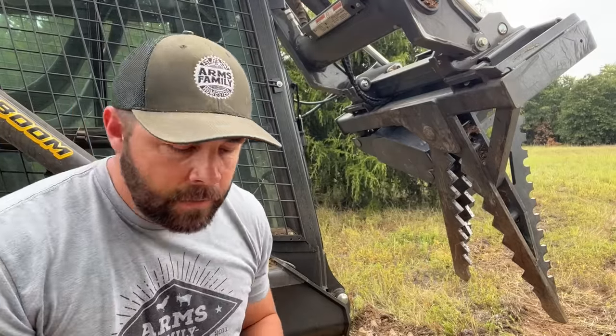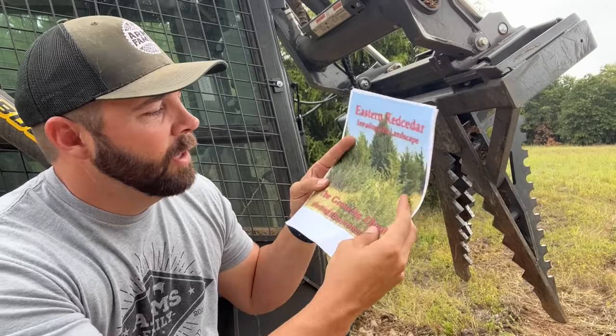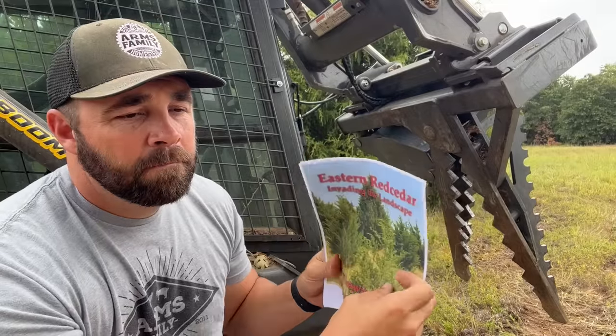So back on the cedar thing, since we can't go back in time, I'll leave a link to this article. I pulled up an article and was doing some reading.